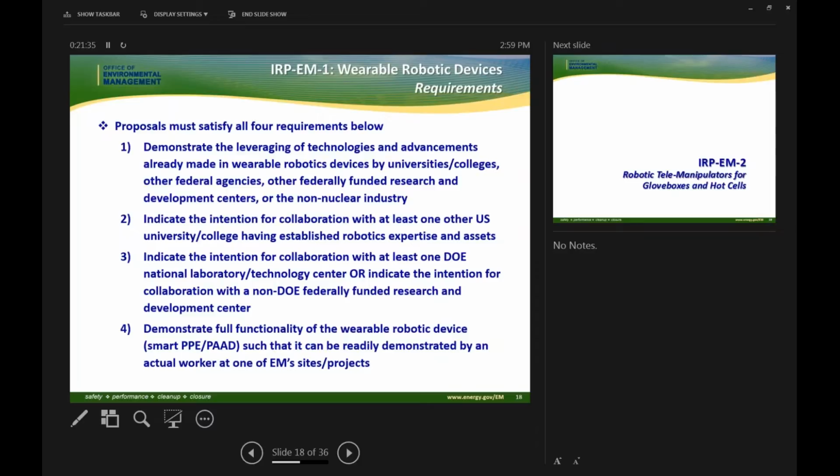And because, again, EM has a very long mission ahead of us, when we talk about building the bench, building that field of expertise and that pipeline of expertise, we certainly want to do our part in establishing that as a national initiative. So we are requesting that PIs partner with or collaborate with another university.